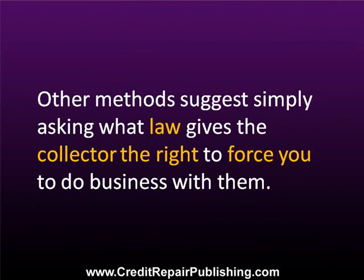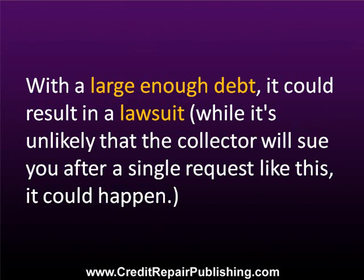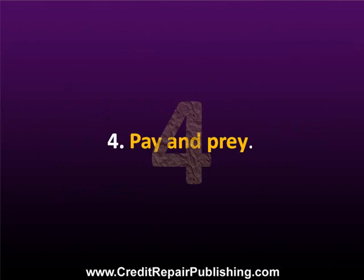Other methods suggest simply asking what law gives the collector the right to force you to do business with them. Be careful with this second approach. With a large enough debt, it could result in a lawsuit. While it's unlikely that the collector will sue you after a single request like this, it could happen.